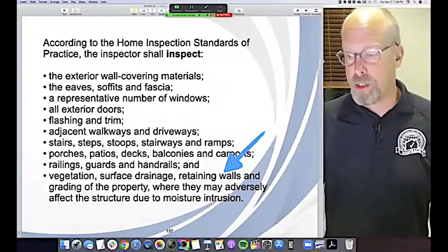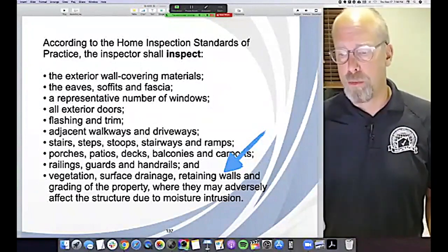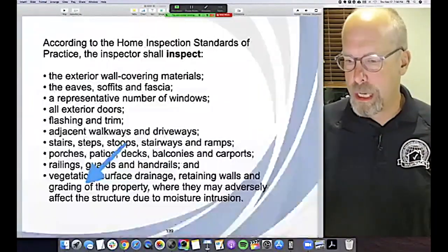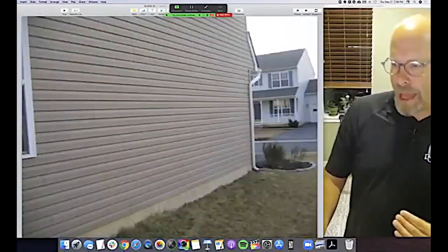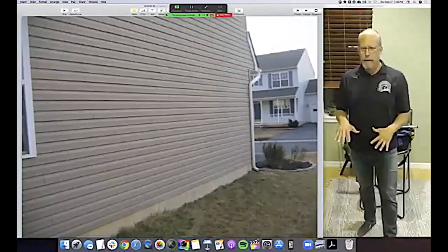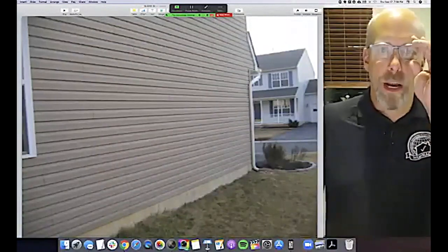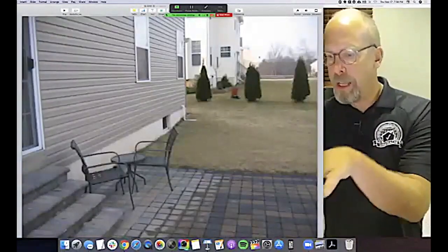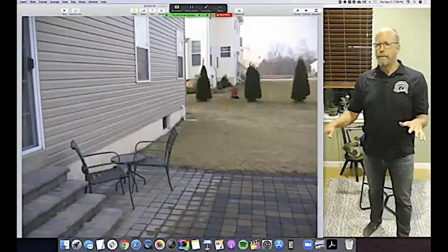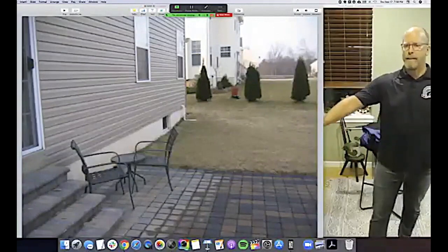Vegetation, surface drainage, retaining walls, and grading of the property where they may adversely affect the structure due to moisture intrusion. There's a retaining wall, but it's really a gardening thing. It has nothing to do with the house itself. And the grading of the property is kind of flat. Where the downspouts discharge hundreds of gallons of water on the ground, it's really kind of flat. Walking around, it's kind of dry. So I'm not sure. I'm actually just going to comment that the grading of the property should be sloped. I like a drop of about 6 inches in the first 10 feet or so, maybe a little swale, but this is completely flat, absolutely flat.